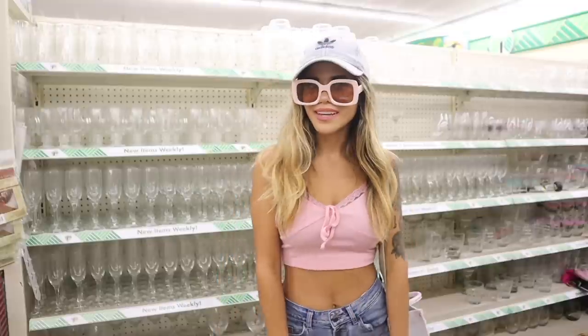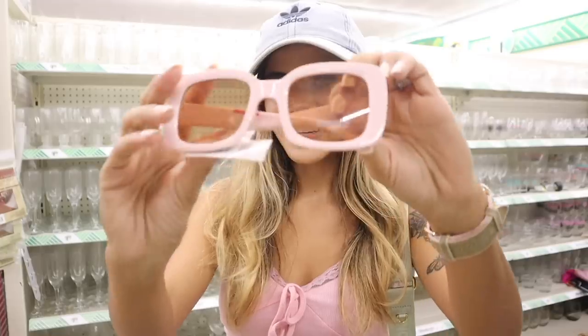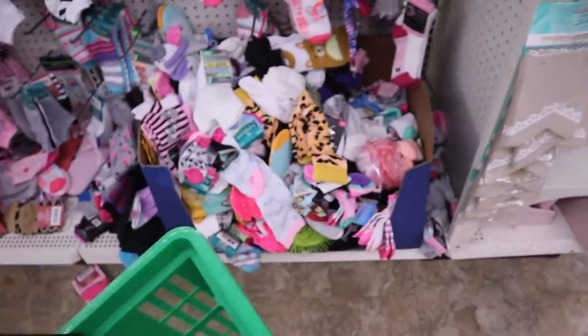But real quickly, let's go ahead and try on these really big pink sunnies. So I think it looks amazing with my outfit. What do you guys think? I got so many sunglasses recently, so we will see if I end up bringing this home, but definitely a find from the dollar store. But you know what, let's go ahead and move on to the socks section.